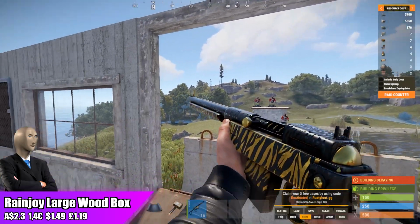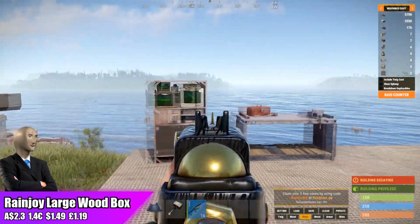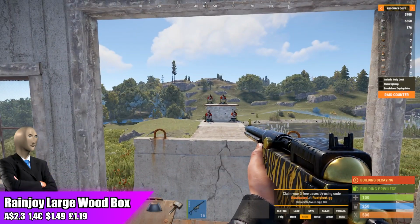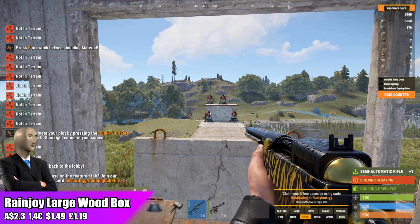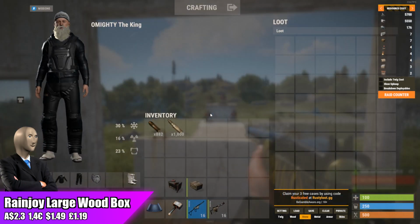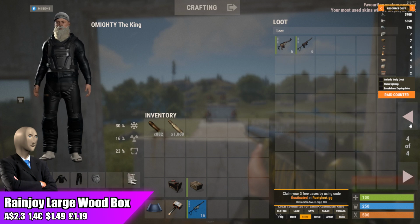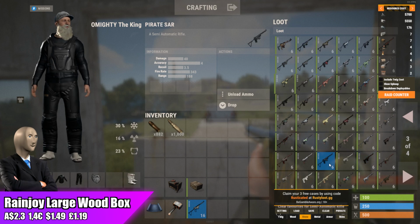Wow, what a shocker. I don't remember exactly how much it's going for. I'll quickly check SCMM, but I think it is going, yeah, it's going for $2.42. I mean, surely that's a little bit lower than what it's actually going for, but if it's going for $2.42, that's pretty bad. I do think the SAR will perform better than the AK. Of course, there are so many AK skins in the game already. People already froth the AK skins.